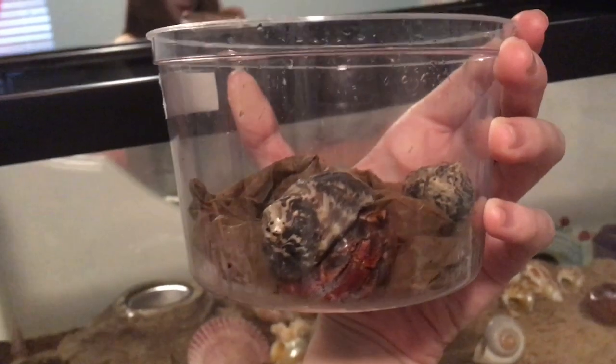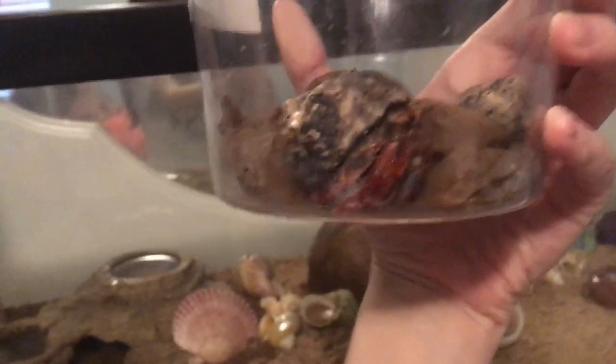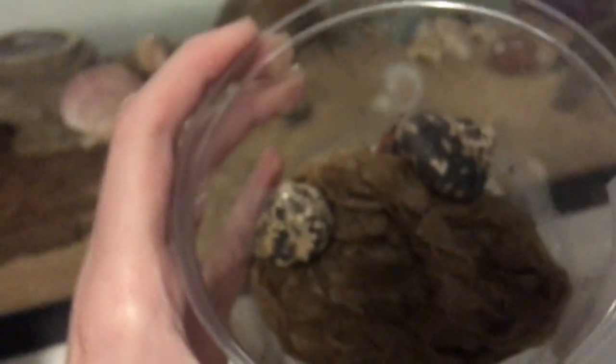So here are the new hermit crabs we just got back. This one right here is mine. His name is Neptune. And then over here is my sister's and his name is Otis. We just checked and they are both boys. So let's welcome them to the hermit crab family.